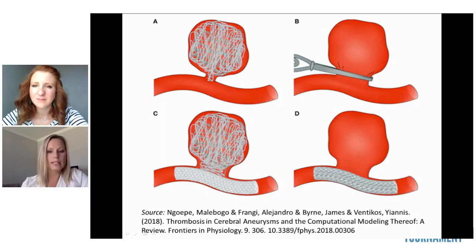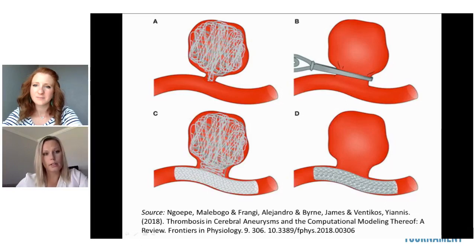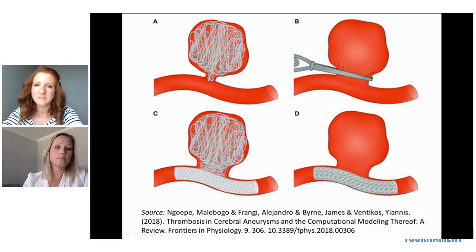Endovascularly means that they will actually go in through the groin. Similar to a heart catheterization, they'll numb up the groin, take you to the angio suite, and put a catheter in there. They will thread the catheter up into your neck, and you'll be under fluoroscopy on the table. As they inject dye, they can visualize all of the vessels in your head and your neck and then find the aneurysm. Once they find it, they can guide their catheter to the location of the aneurysm to treat it. Now, treating it can be done different ways.